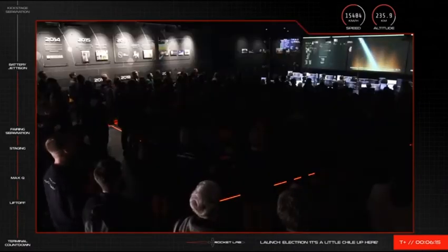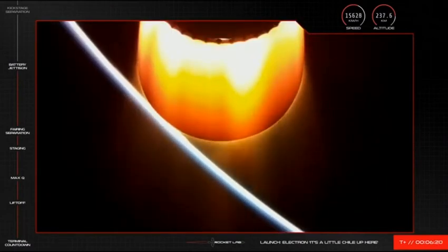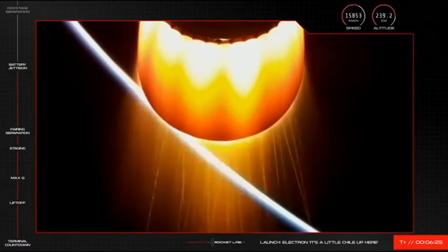You will have just seen it falling away, meaning that battery hot swap has been completed. Around 2.5 minutes to go until the kick stage separates, setting us up for payload deployment later in the hour.